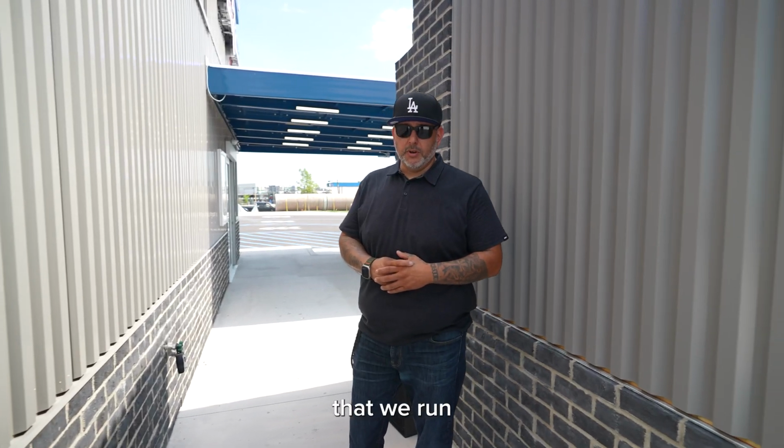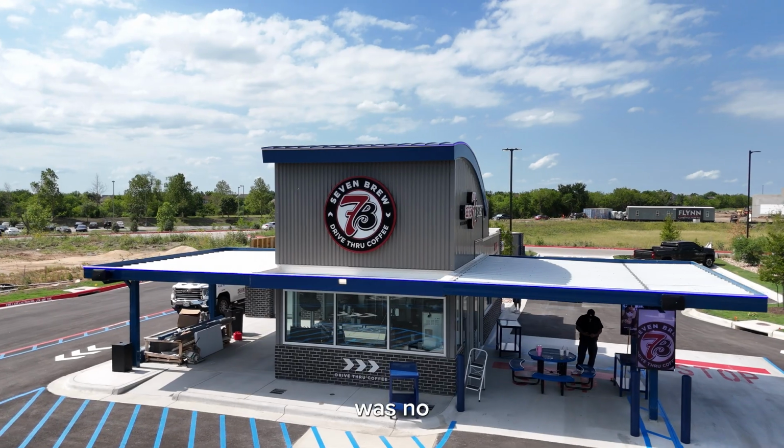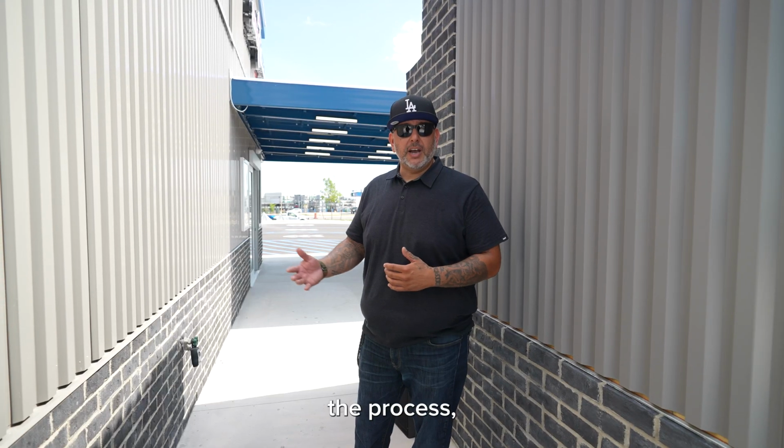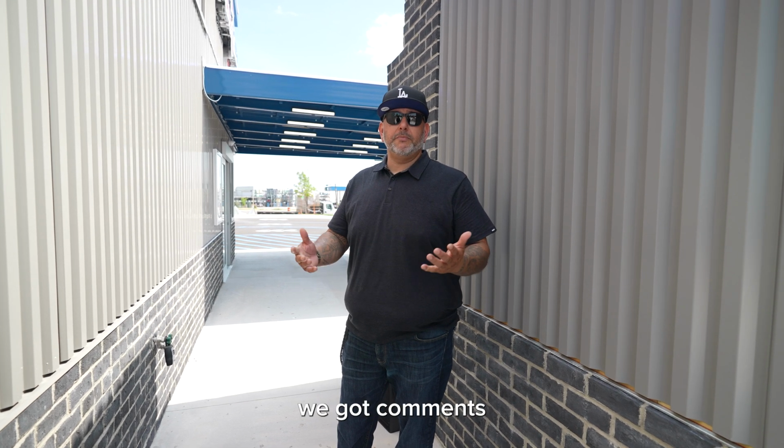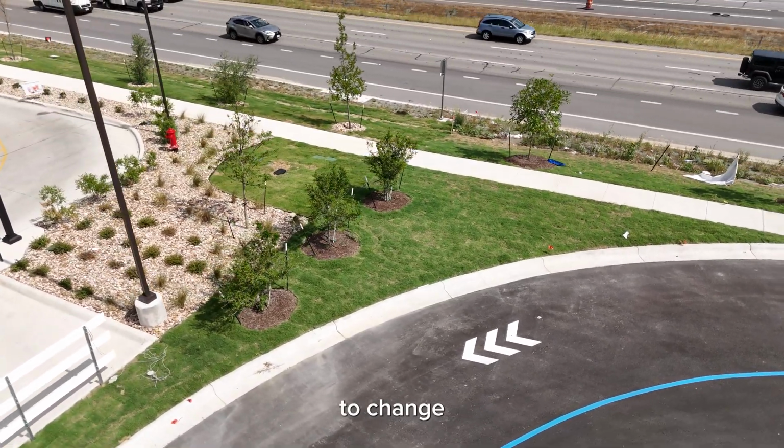Part of this process that we run through in construction in general is how do you get through your hurdles, right? So this site was no different. Not in the last minute, but through the process after we had approved drawings. We got comments from the city saying that we needed to add a new sidewalk out in front by the main road. We had to change the elevations of that. We had to comply with ADA.